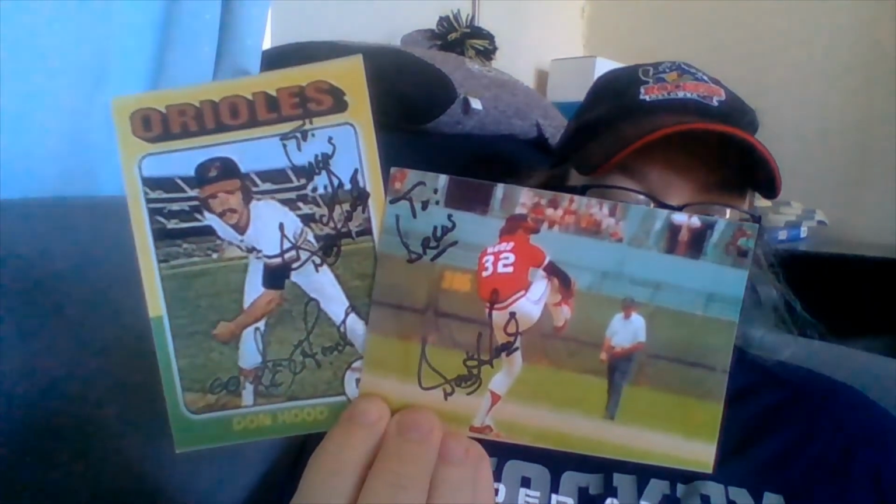Hood also put in photos as well, a blow-up of his 75 card, I should say. It says the photo's from 74, which would be correct, showing him with the Orioles, and a 1976, just a regular photo of him winding up about to deliver with the Indians. So pretty nice there, getting those 2 extra bonus items in there as well. So good stuff there once again.